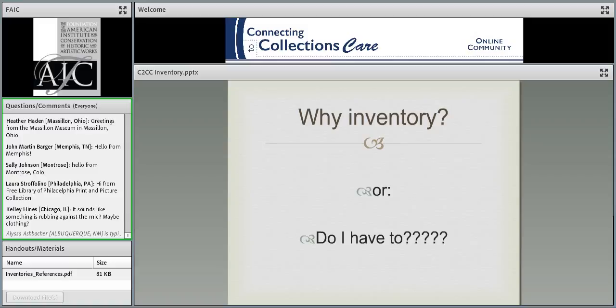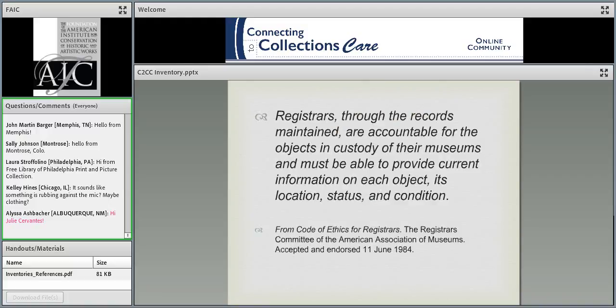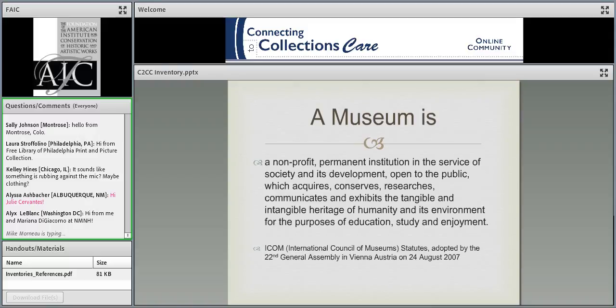But I'm going to go back now to this very fundamental question of why inventory? Why should we bother doing this? Why is it important? And if your job title includes registrar or collection manager, the short answer is it's what you do. The longer answer means looking at the bigger picture. So let's start at the very beginning with what a museum is.